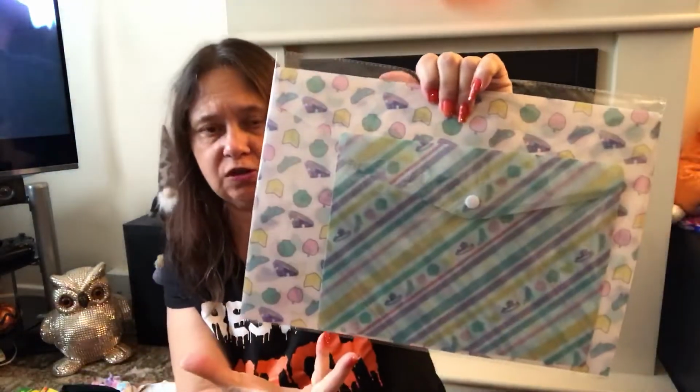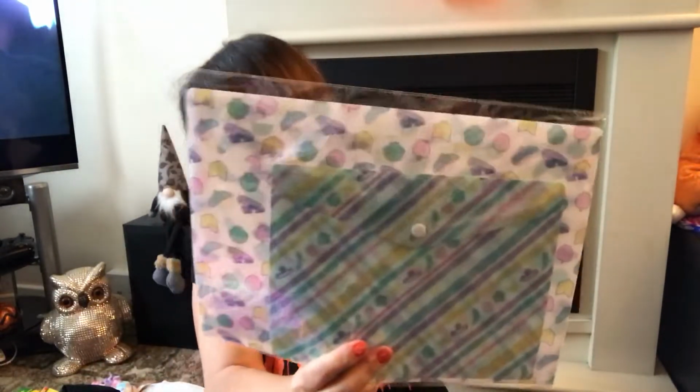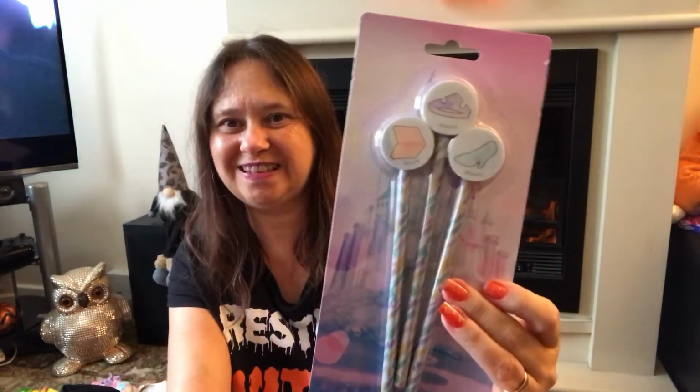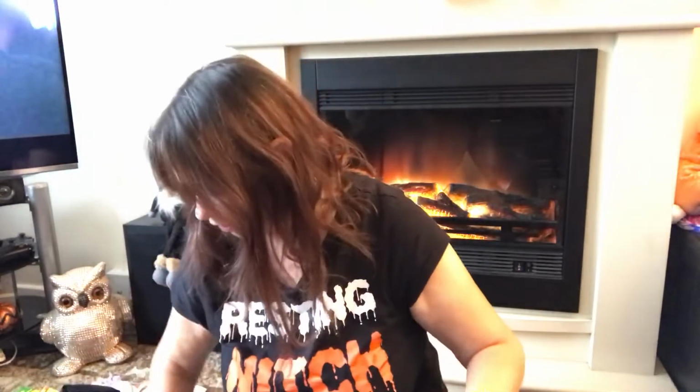So it's the two sort of folders. This is the Princess range, as I said. I believe this was actually £1.50. This item, three pencils with the three erasers, that was £1. Again, Disney Princess, that's her best pick.